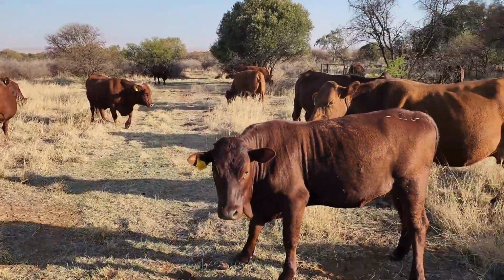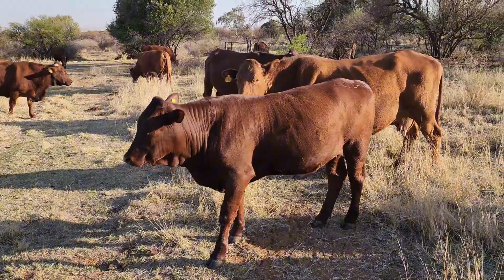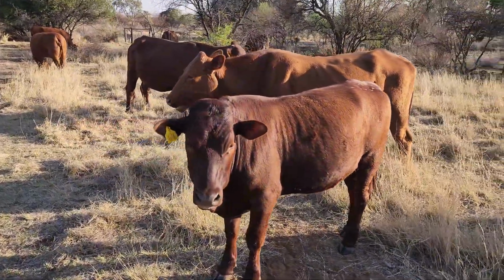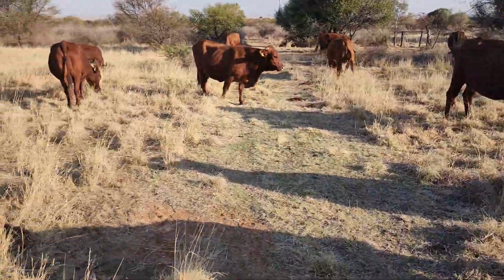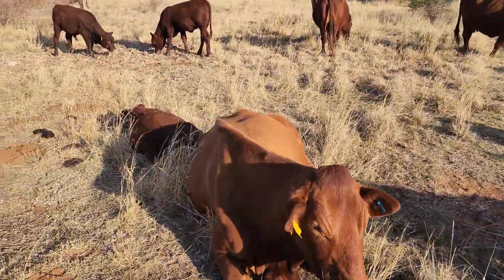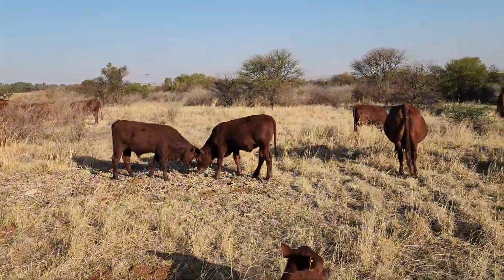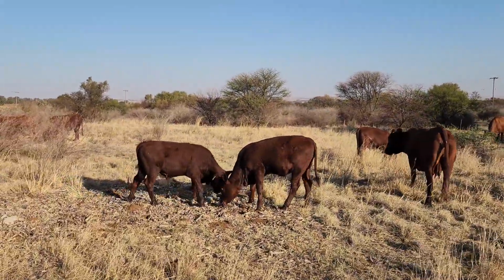But guys, here's the thing, here's the money. Look at this calf. This is a beautiful calf, and I just want to come around and show you guys. Have a look at those calves over there. There are some really nice stocky calves.